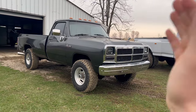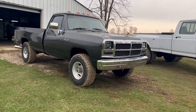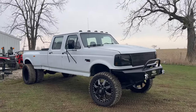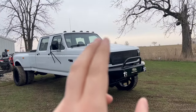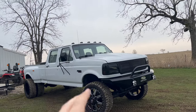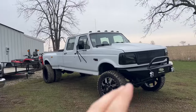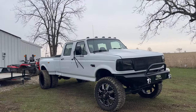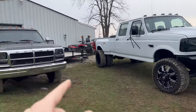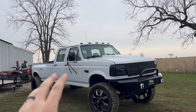A lot of people hate the build quality of the first and second gen 12 valves in general. When it comes to these trucks, there's a lot of different things. A, I don't foresee the engine and transmission necessarily being way better. I don't think I'm going to say that they're worse, because that would be me being just biased because I haven't owned one of these as long as I've owned stuff like this. But I'm just going to be kind of neutral on the engine transmission thing.